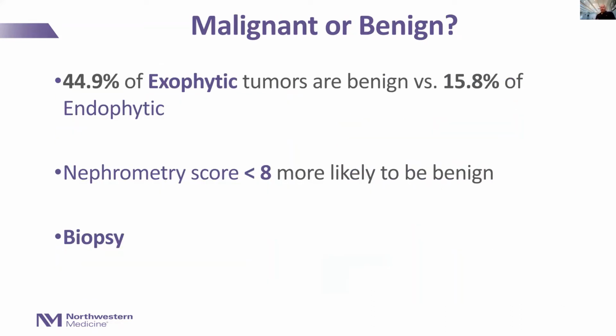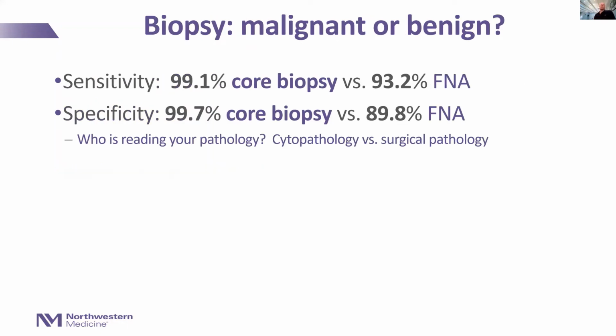So again, if we're wanting to try to tell if these are malignant or benign, you can get some clues from the nephrometry, PADUA scores, their exophytic or endophytic characteristics. But ultimately, we're probably going to be looking at doing a biopsy if we want to truly demonstrate whether these are benign or malignant, obviously. So in terms of the sensitivity and specificity, one of the things that we'll hit on a couple times is that whether you're doing a core biopsy or an FNA makes a difference in the quality of the biopsy.